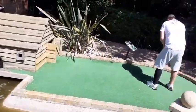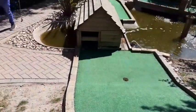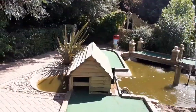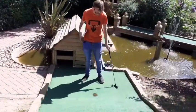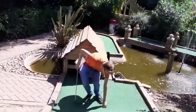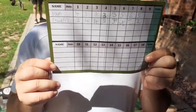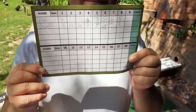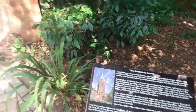This is really nice. It's going back and through. So yeah, I don't know who's winning at the moment. I think Gav is winning at the moment, I don't know. But yeah, really having a good day here. So yeah, now we have got a castle to do. And also it tells you all different facts as you go round. So the Waterloo Tower. So yeah, really nice.